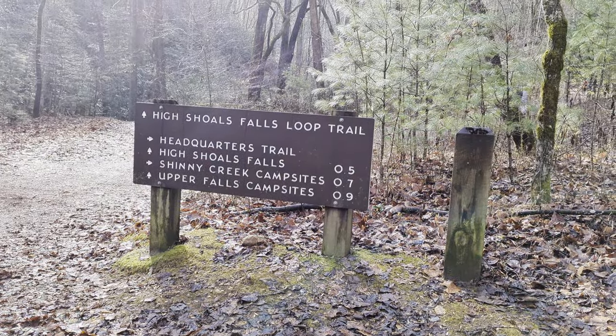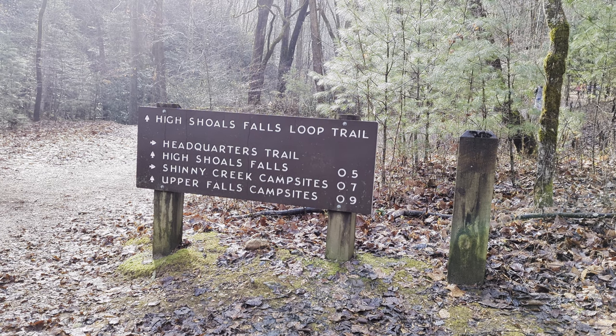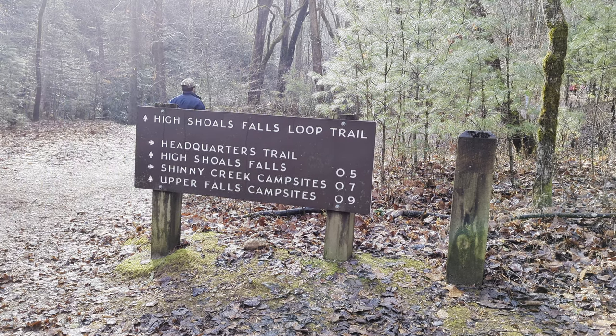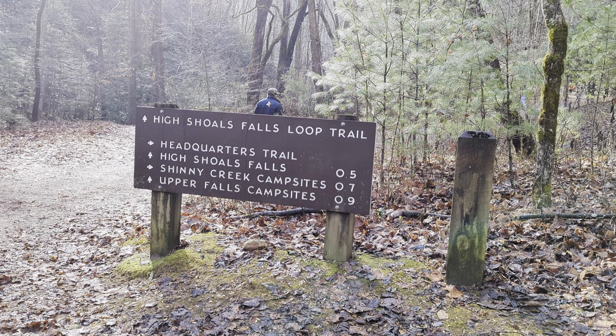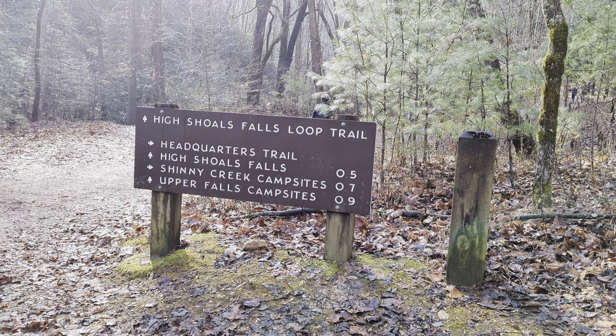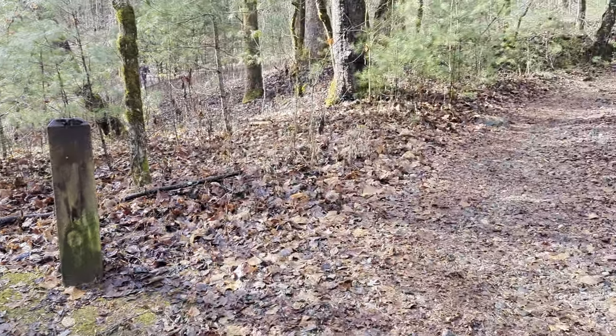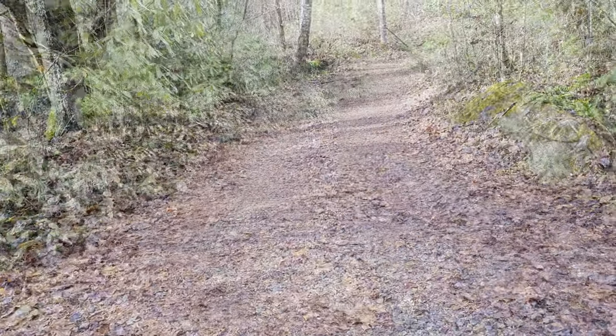So I'm here at the headquarters trail, and I will be taking that up to Shinny Creek campsites and beyond to the Upper Falls Trail, where I will begin my loop, and then I will come back down headquarters. And that is where the trail starts.